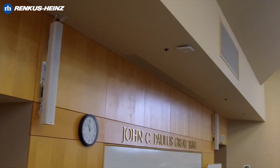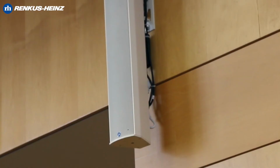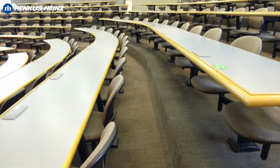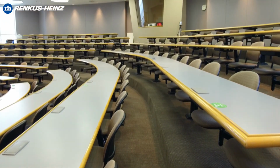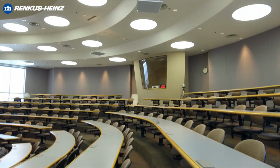I would recommend Renkus-Heinz to anyone who's got a really challenging environment or really wants the aesthetics that the Renkus-Heinz speakers offer. They are an absolute necessity when you have a space that is just acoustically challenging, and it's extremely critical to put sound only where you need it and not on reflective surfaces. It's also an excellent solution anytime that high intelligibility is really important.